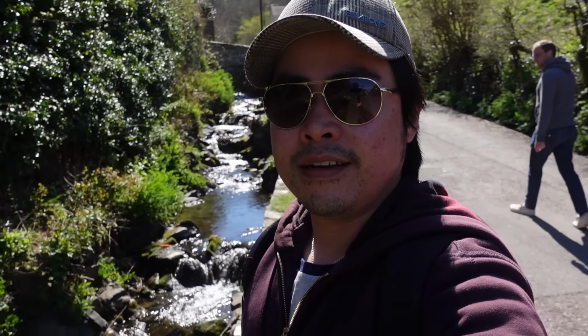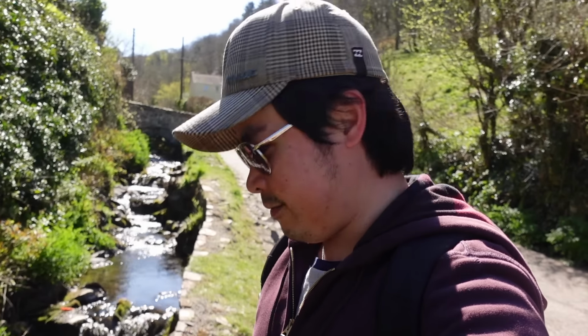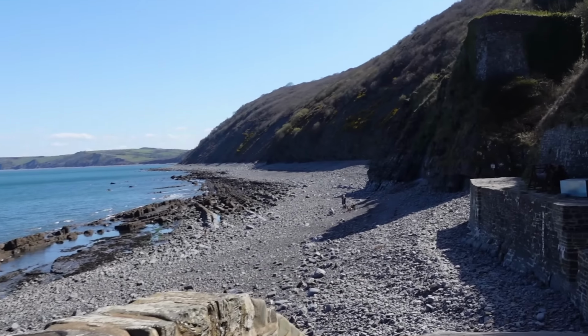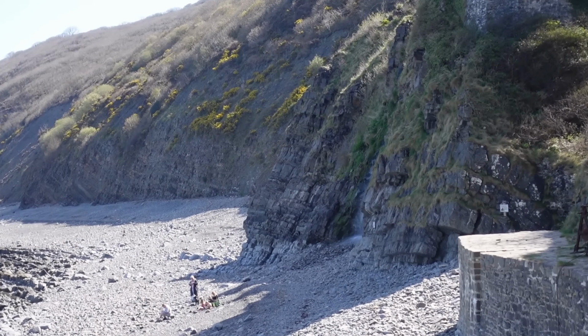Off to, where are we going next? Sorry? Westward Ho. There's a river again. That's really nice. So the river flows all the way to the coast, well, the edge of this village, and turns into that waterfall. And it's not poisonous, it's polluted. So yeah, not poisonous. Like Mike was saying, it's polluted instead. Yeah. Alright, let's go back to the car and go to Westward Ho Beach. Alright, see you guys in a bit.